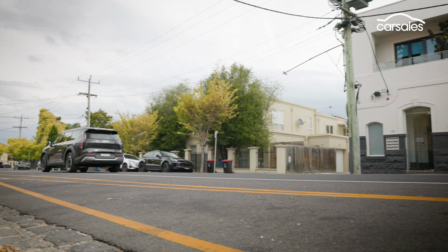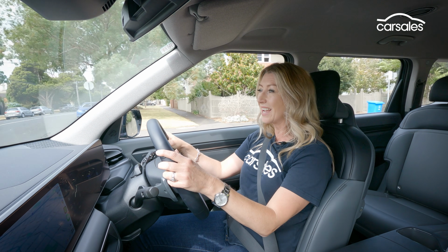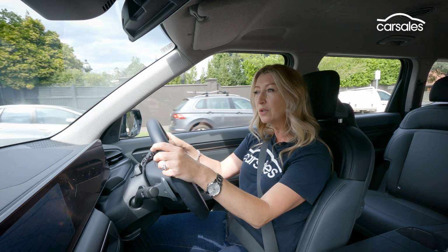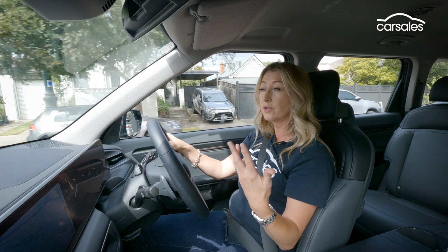There's a lot of glass here. It's a huge glass house, so outward vision is actually pretty excellent. I dare say when you have 7 bums on seats, that rearward view is a little bit obstructed by people in the third row, but your rear view camera has you pretty well covered.